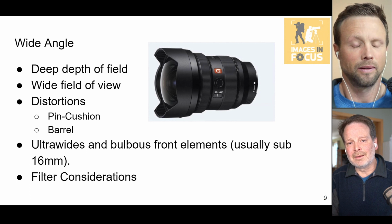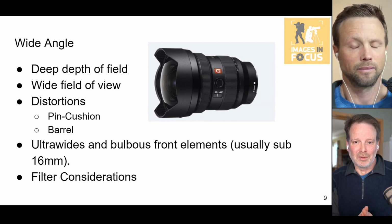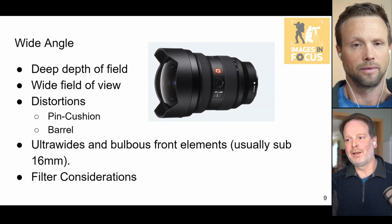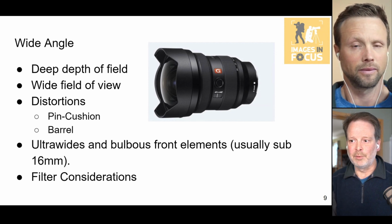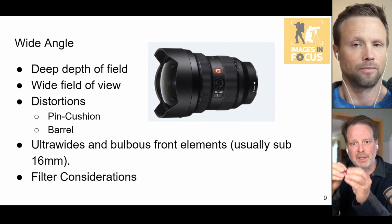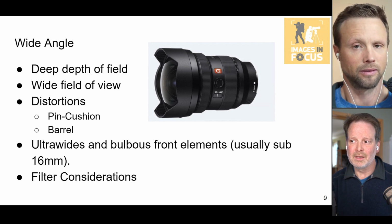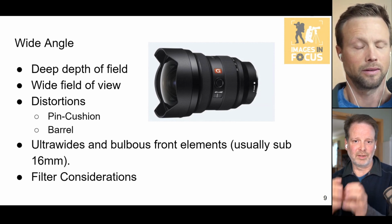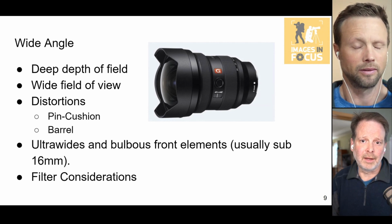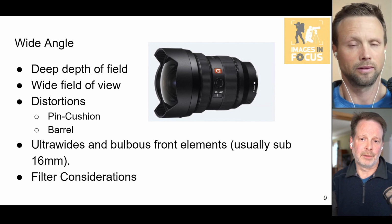But with that, there are drawbacks, right? Wide-angle lenses tend to have more distortion than long lenses. You end up with pincushion distortion, where the center gets a little bit pinched in, and that usually happens on the longer end of wide-angle lenses. Or you may end up with barrel distortion, where the center is kind of bulbous and coming out on the image itself, and that usually happens on the wider angle lenses.